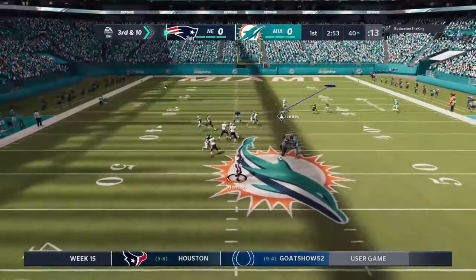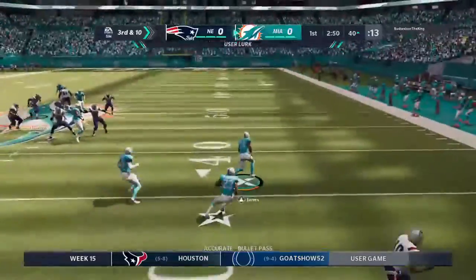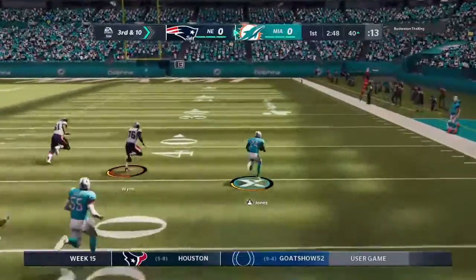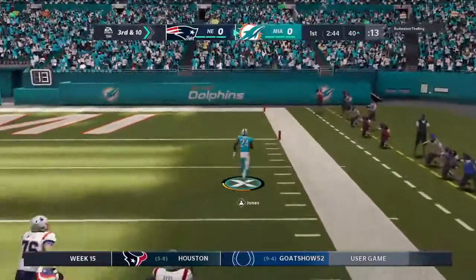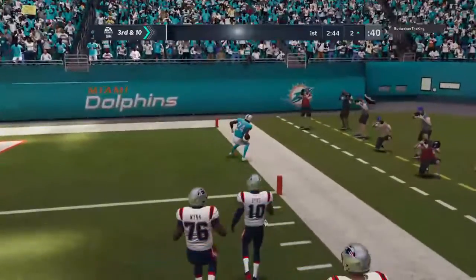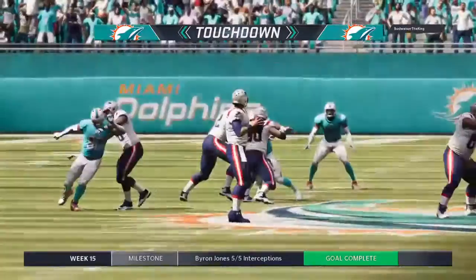From the gun, here's Newton. And this is going to be intercepted. It's the Pro Bowler Byron Jones. Accelerating, and off he goes. And he will score. Touchdown, Miami. Touchdown.